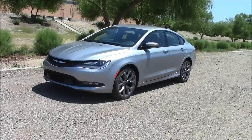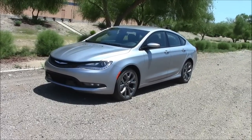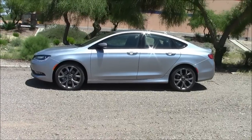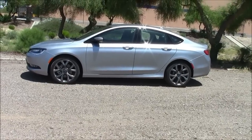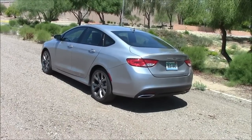So now we're going to get into the 2015 Chrysler 200. Here's what it looks like from the front. Side view, of course. It looks a lot longer than it is. A nice looking shape on the rear.